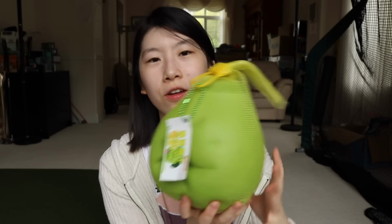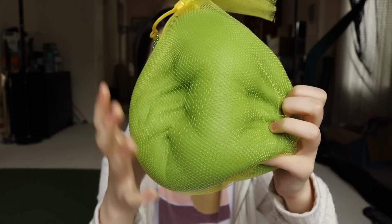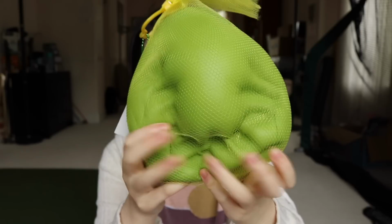And it is this Pomelo. And I think I spent around $38 for it, like around $40 basically, which is pretty expensive, but it's kind of like a big squishy, so I feel like it's worth it. I mean, at least that's what I'm telling myself, but yeah, it's really slow rising. It's one of my favorites though, so I'm still glad that I got it, and also my most expensive squishy.